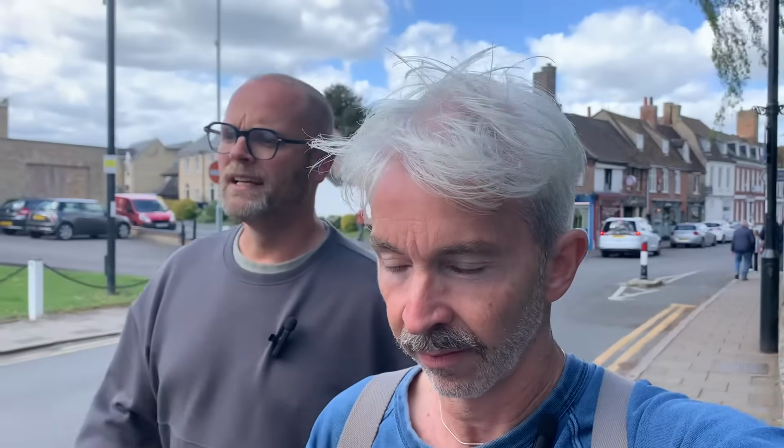And Huntingdon has been a nice... Is this a town? Or I think it's a town, isn't it? It's definitely a town. Yes. But it's pretty, lots of nice buildings. I still feel slightly out of breath. I feel like we've been running down the high street.